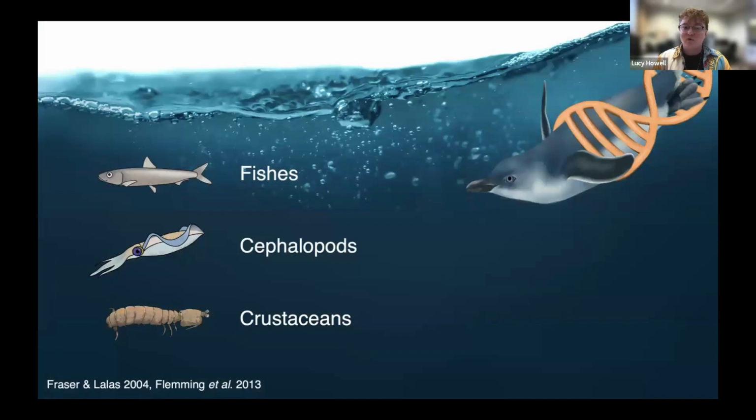And one of the main things I'm using this for is diet. So we know from studies across their range that they eat small fishes, cephalopods, so things like squid, and crustaceans. How much of these they eat varies a lot. Some regions they're very fish heavy, other regions they're very cephalopod heavy. But a lot of this data comes from Australia, so we're not sure how much it applies here in New Zealand. And also how much it varies, particularly in those years where we're seeing massive abandonment of chicks. And so I've got samples that I collected for the past couple of years, and I'm continuing to collect. And so we can start to see some of those patterns.